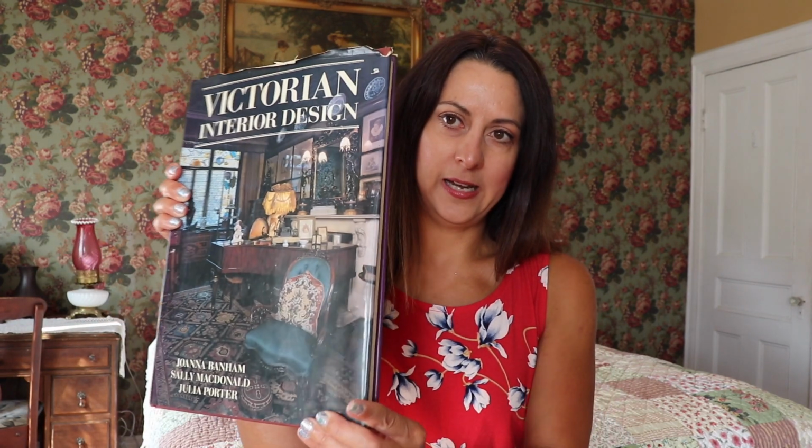And I have referenced a couple of books to help me out in decorating my master bedroom in my Victorian home. One book is Victorian Crafts Revived, by Caroline Green. This has lots of fun, crafty things that Victorians used to do. And then Victorian Interior Design. This is a really nice big book and it has lots of neat pictures and it showed me a lot of different ideas. And this is by Joanna Banham, Sally McDonald, and Julia Porter. So these are the books that I referenced to give me some guidance in decorating my master bedroom.